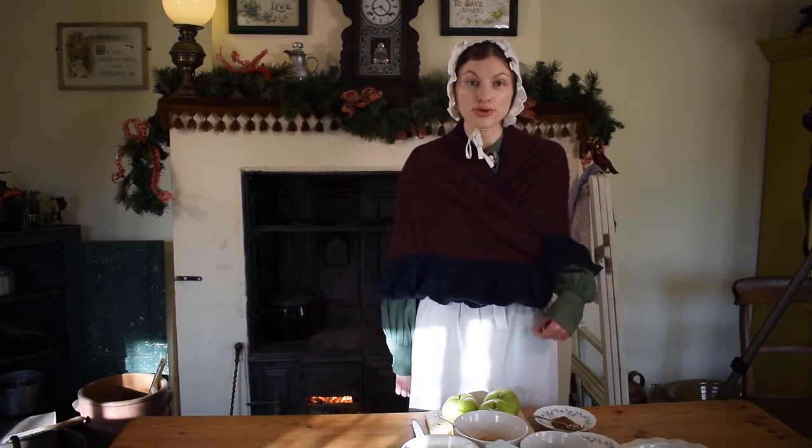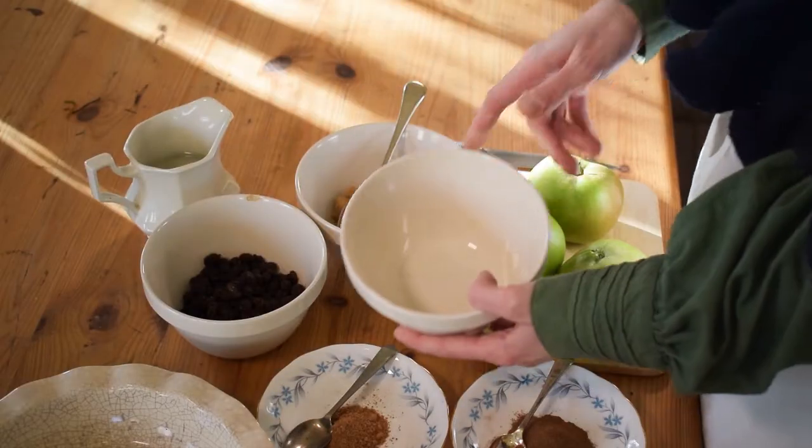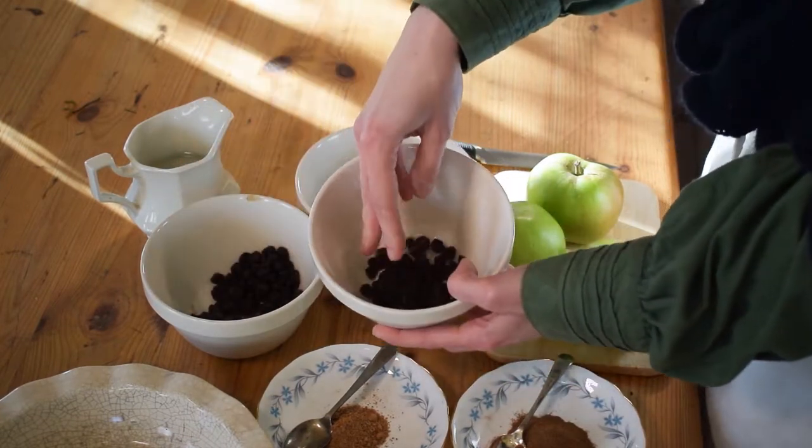First of all, you put your dried fruit into a bowl. I've got raisins here, but you can use other dried fruits as well. Take a handful and pop them in the bowl.